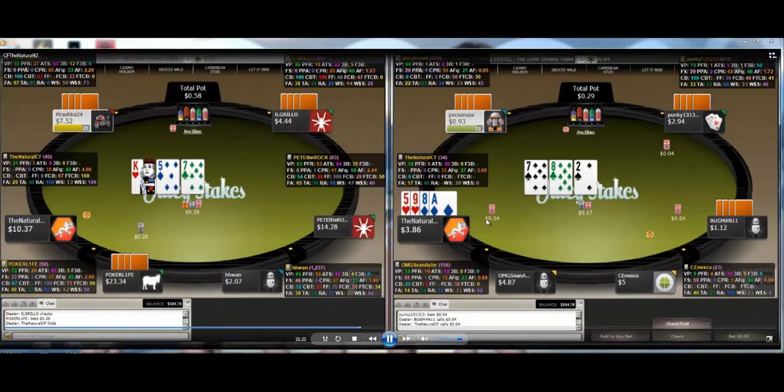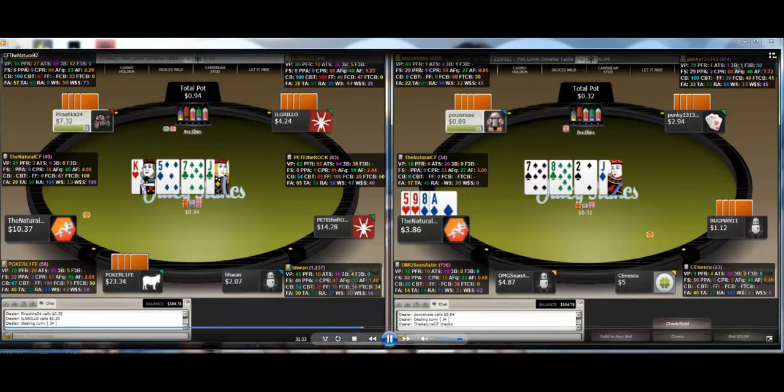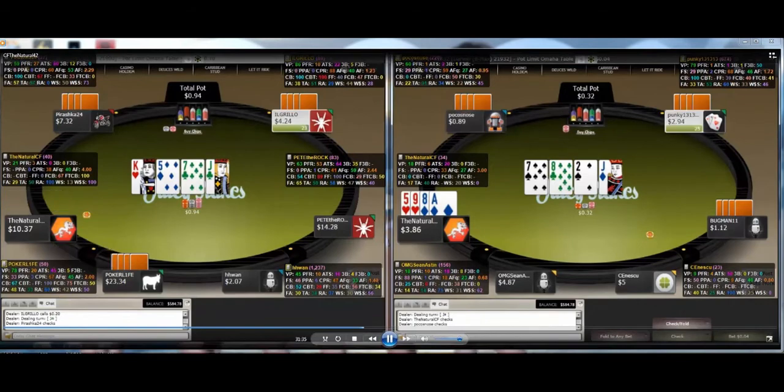I guess I call 4 cents here. I have a gut shot, right? And technically top pair, so for 4 cents, I was getting something like 7 to 1 odds. I don't know if I'll take this any further.